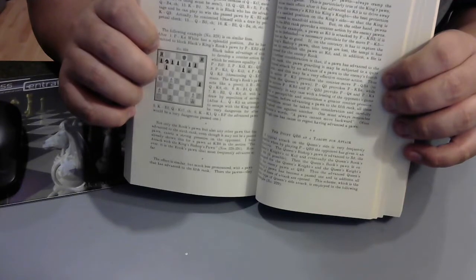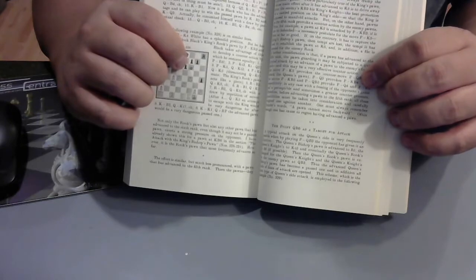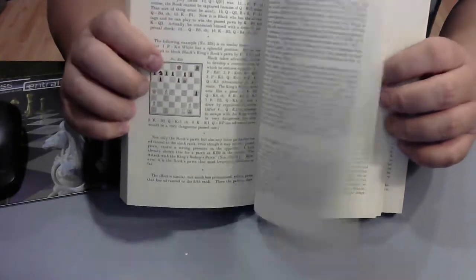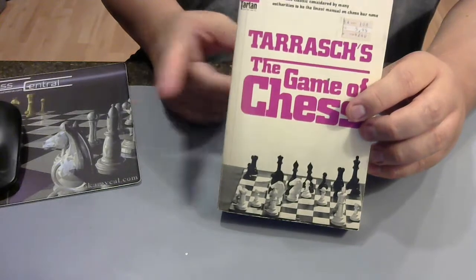You're getting a lot of explanation, and it's not just variations, right? He's explaining things in between. It's not the most densely annotated game, and you do get a lot of variations before another diagram. But the games are instructive.